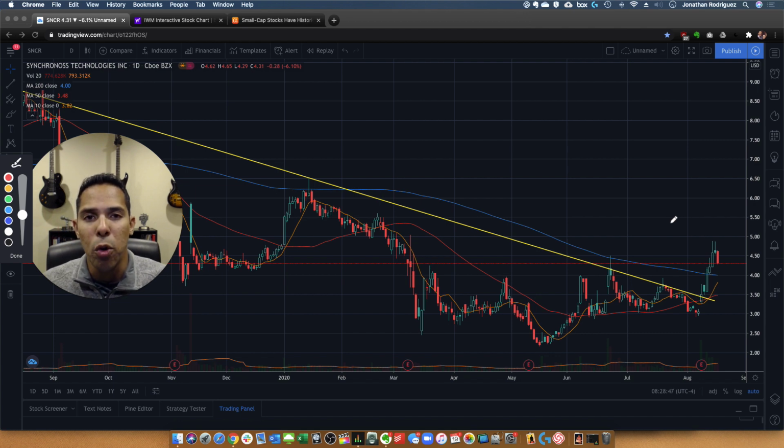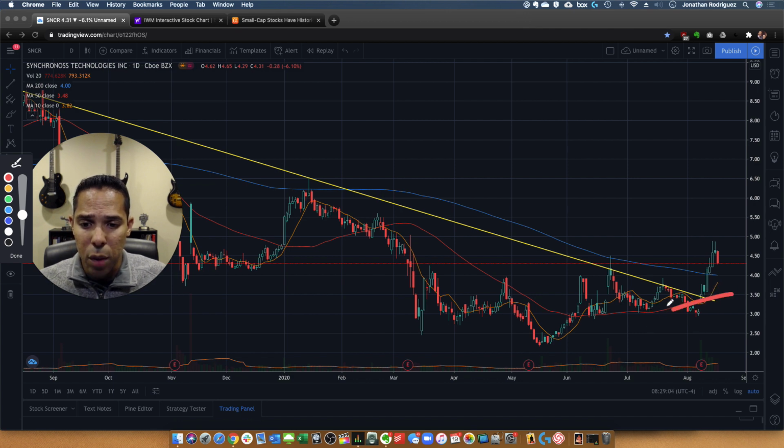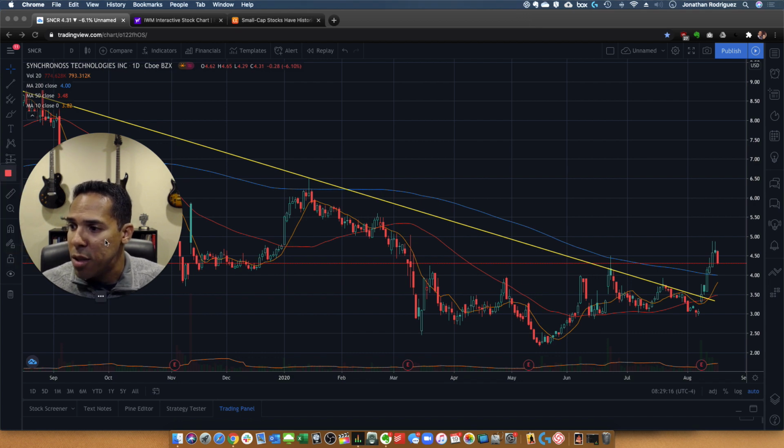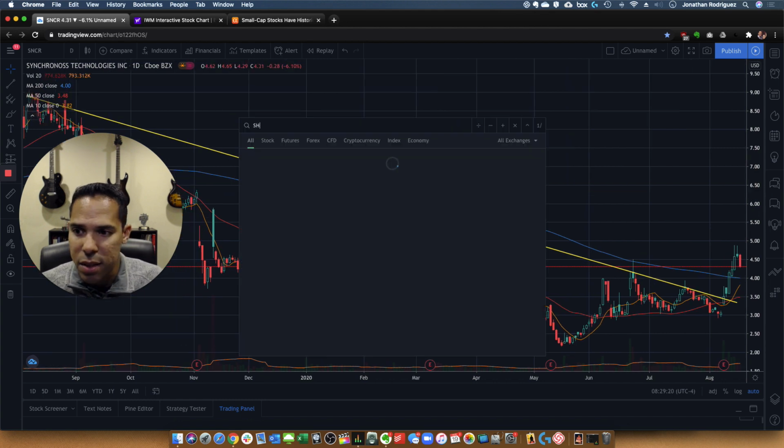Small caps in general pulled back a little bit yesterday, but this is a fantastic entry point here around $4. You've got the 200-day moving average as support. You've got that $4 resistance, which should become support here, and you've got the 50-day moving average, which has provided support for the stock as it moves higher. So a lot to love here in Synchronoss Technologies right now. Again, that's ticker SNCR.